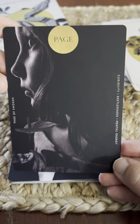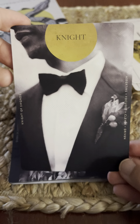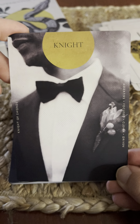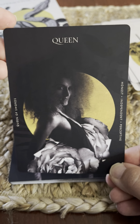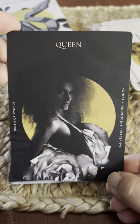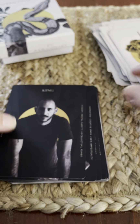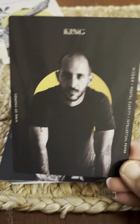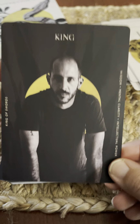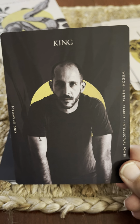We have the Page. Knight. Queen. Yeah, she looks very, she knows exactly what you're thinking of doing, and she's like, you want to think again? Perfect expression. And then our King. Strategy. This reminds me of someone, like it makes me feel like he's leaning over the table and there's blueprints or plans down here, and he's like, all right, guys, so this is what we're gonna do. This is the plan. Get on it and get on board or get out.